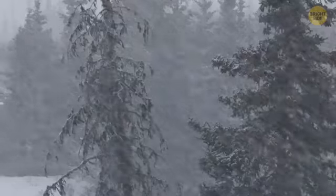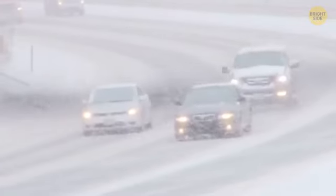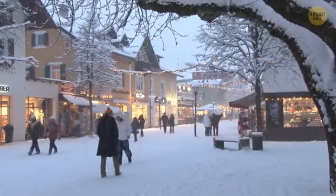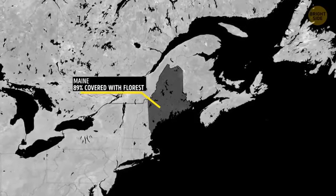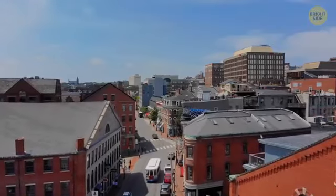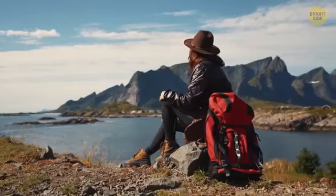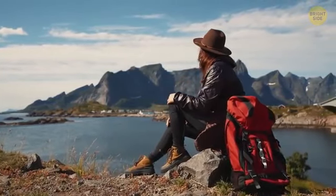Maine has terrible winters, so almost everyone lives near the coast or as far south as possible to escape crazy snowstorms that are common here. Because of this, 89% of Maine is covered with forests. This is one of the reasons why there aren't many industries here. Portland is the biggest and most beautiful city in this state, but only around 38% of the population lives in cities. Most inhabitants of the state are avid outdoor lovers.